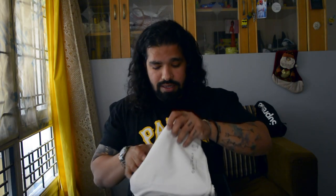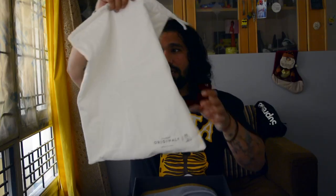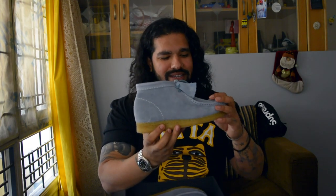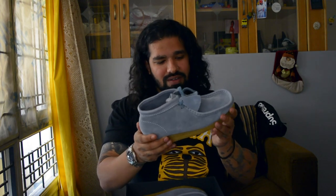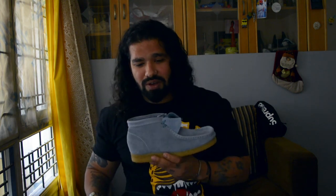Let me pop the lid open. Now obviously I have opened it already. A nice solid box with a dust cloth, or a dust bag. It says Clarks Originals and it's got the owl branding right here. Handy to carry your shoes around. Now, here are what I call the Miami Vice joints. A nice subtle powder blue with those dirty gum soles that Wallabees are known for. Man, the light's in and out because of the monsoons, still not improved.